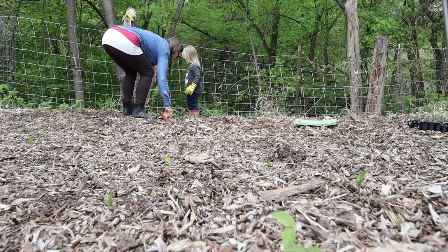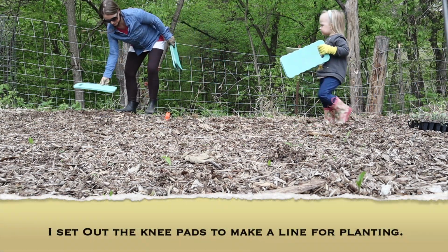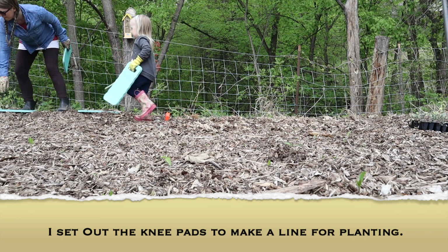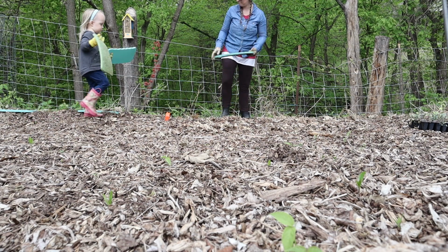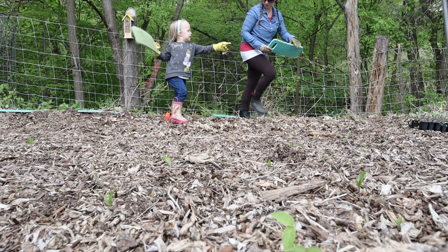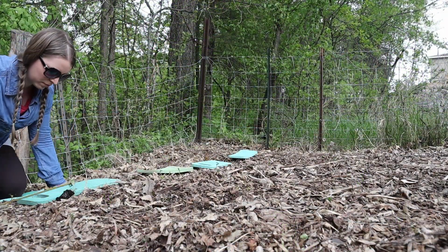I'm gonna do cabbages right about here. Perfect. Let's put that one down here. All right, so I got all the cabbages laid out, ready to plant.